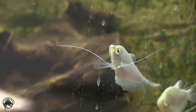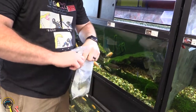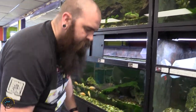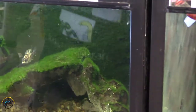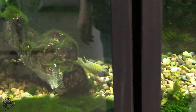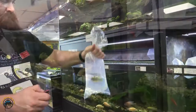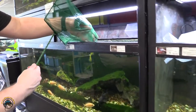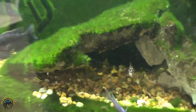And I got in some sunshine peacocks. Sunshine. The yellow and blue ones, that's what those are called? Yep. See, I don't know all the different names of all the varieties. Well, they call them sunshines. I'm sure somebody who's really into cichlids will tell me different. This one's got some really good color. And he's gonna go hide, of course.